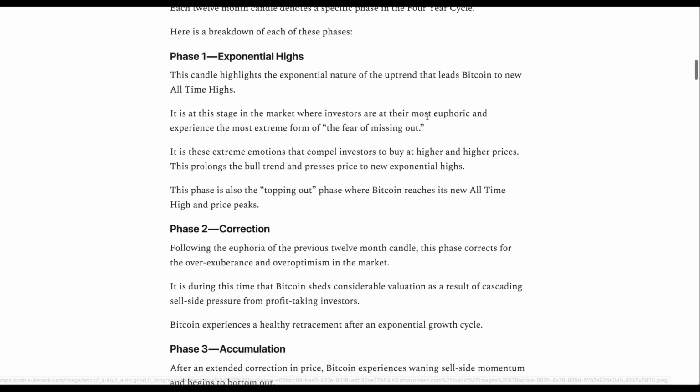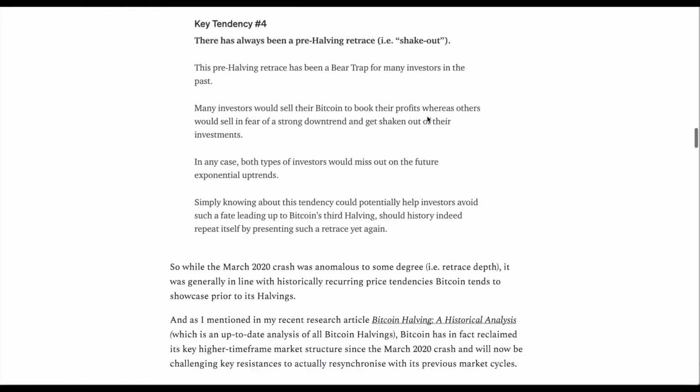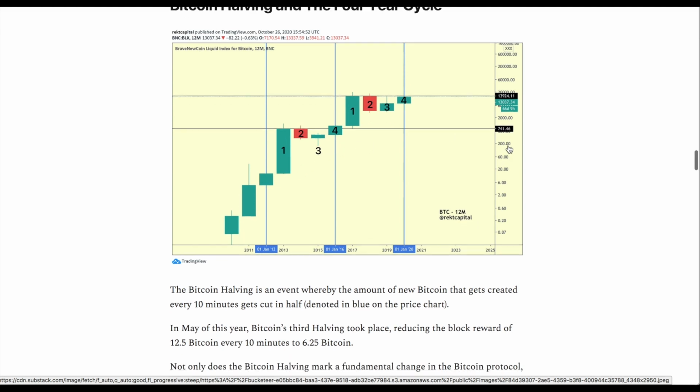That's something that I talk about when analyzing these particular candlesticks. I talk about the pre-halving retrace, which was very much in line with pre-halving price tendencies, and I talk about the Bitcoin halving in this newsletter as well, because it's very curious to see how the Bitcoin halving has a curious positioning 1 year before exponential rallies. You can see over here, and it is very much setting itself up for something very similar. So exponential rallies occur a year after the halving. Very curious price positioning.